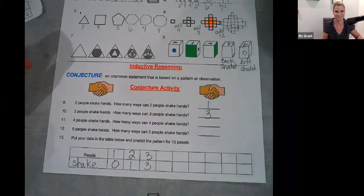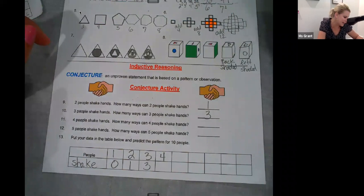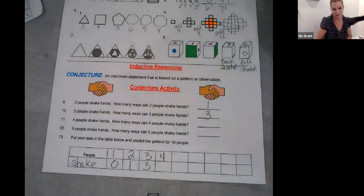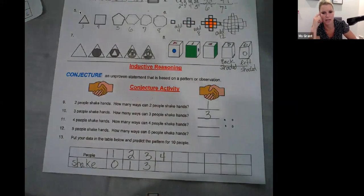If 4 people shake hands, can anybody tell me how many ways they can shake? So think, you have 4 people. Draw a picture if you need to. 1, 2, 3, 4. Person, person, person, person. And then how are they going to shake hands? How are they going to interact with each other and shake hands?